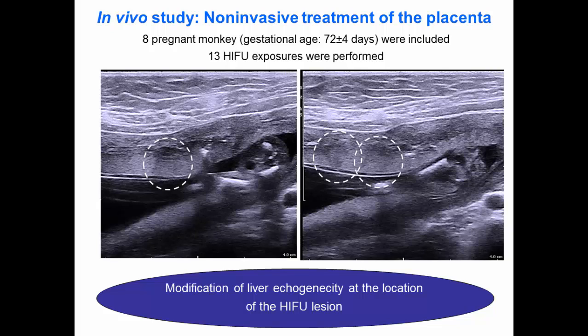Several minutes after each HIFU exposure, the temperature of tissues cooled down, and we can observe a residual modification of echogenicity. Although it is not obvious on these images, we can see a hypoechoic region at the location of the treatment.